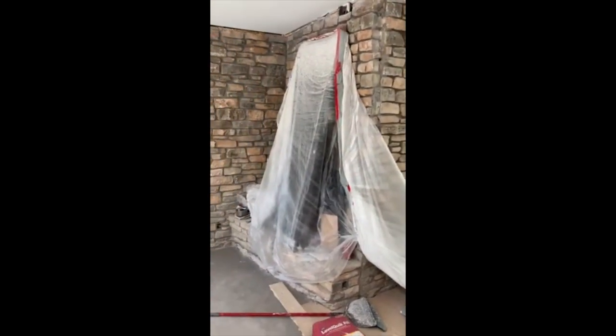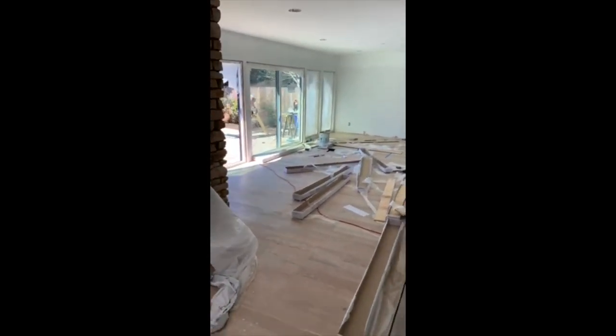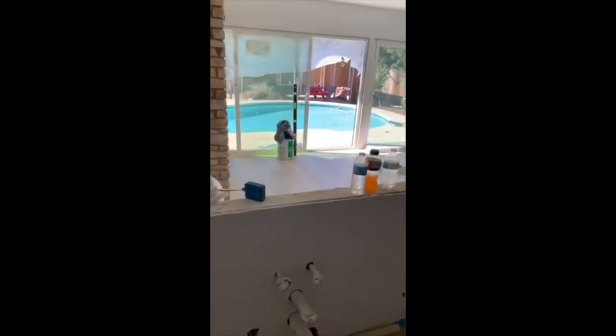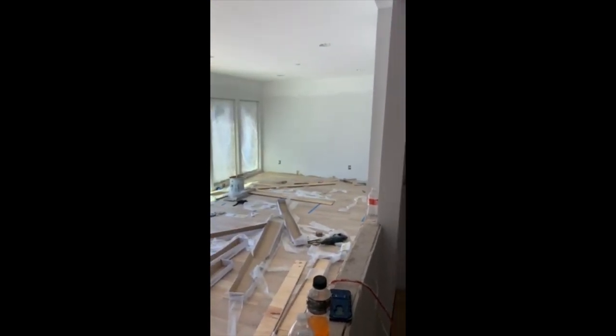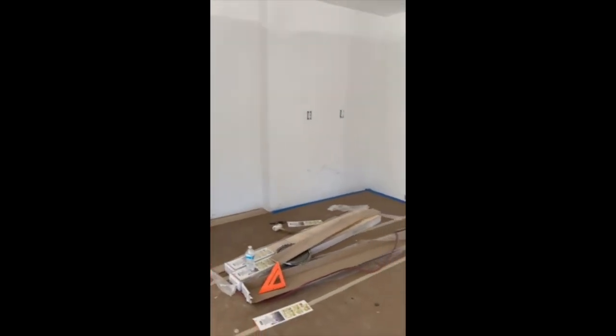Fireplace here, it's obviously covered up for overspray right now. But here's the back of the house with the patio doors off the kitchen. Here's your kitchen sink. So you're at the kitchen sink and you're looking out. This is your view onto the pool. This is the TV lounge area. There's built-ins across, can't see it, but on this wall behind. Utility room here off the kitchen. Gonna have double ovens here.